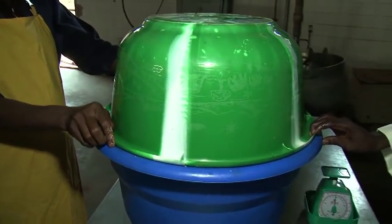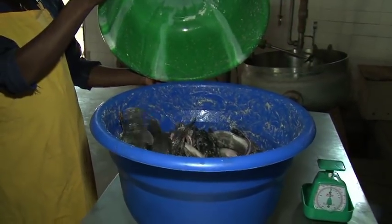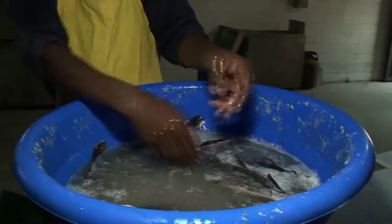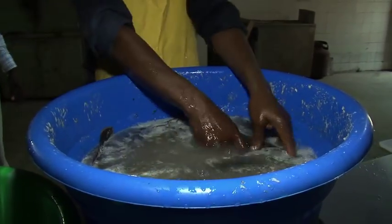If it's the other way around, they will jump and you won't be able to control them. After this step, processors quickly eviscerate the fish. This phase is important because it helps preserve the quality of the fish and prevent it from being affected by microorganisms. The essence of removing all those things is because they are the source of microorganisms. The majority of the microorganisms reside inside the gut. If you don't remove it, your fish gets spoiled faster. When you remove the intestine and the gut, you have removed the major microbial load that can attack your fish at the end of the day.